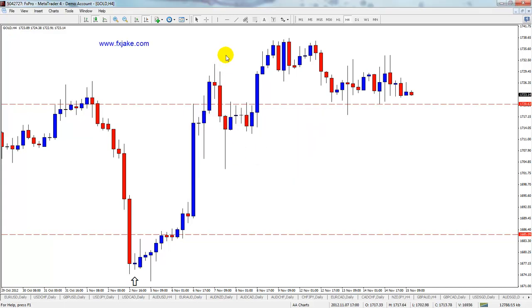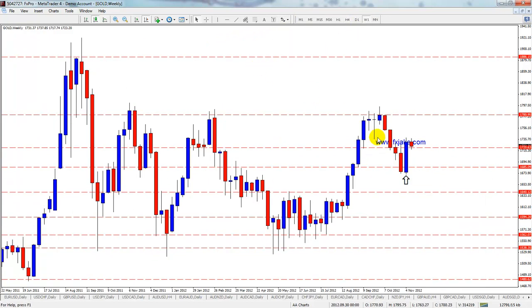I want to talk about my favorite trade at the moment, or the one that I really like the look of, which is the gold chart. I've got the 4-hour chart on here, but really it comes down to a weekly chart trade.